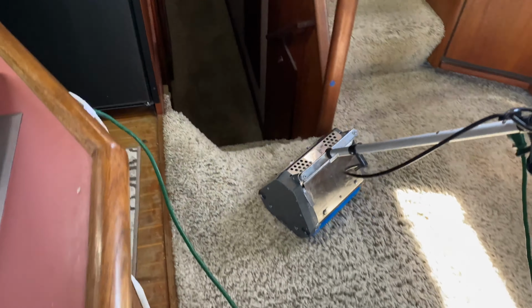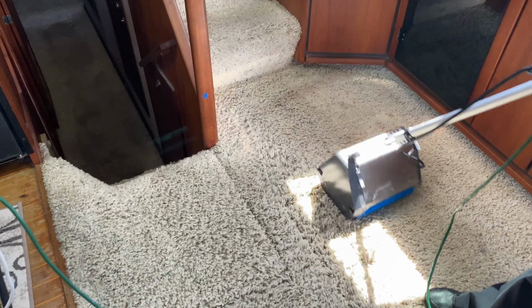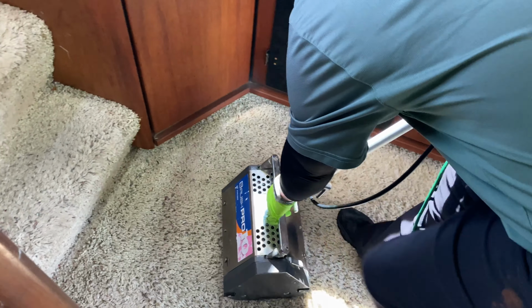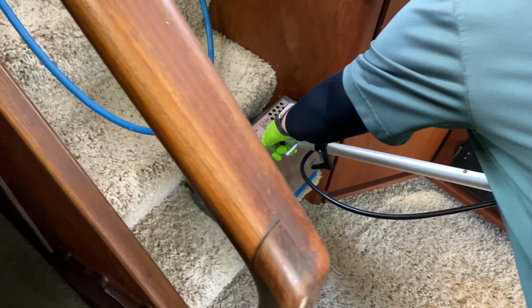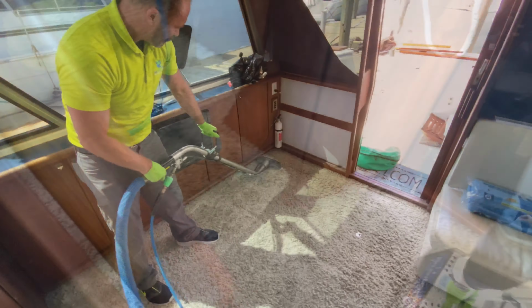A little tricky getting down there. Did you get the stairs with the CRB too? Okay. That makes for good video. I should have got that one. Here, get the bottom stair. I get that one on video. You ready? Yep. Oh, you're fancy. You don't even turn it off. Nice. Perfect. Okay.